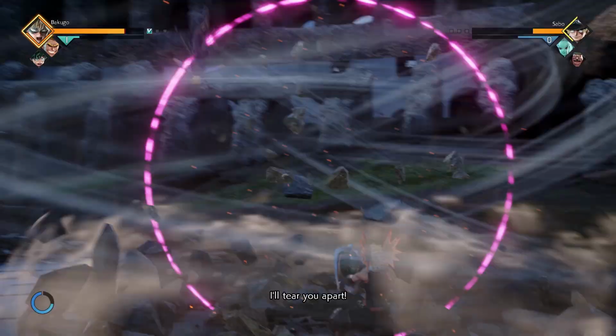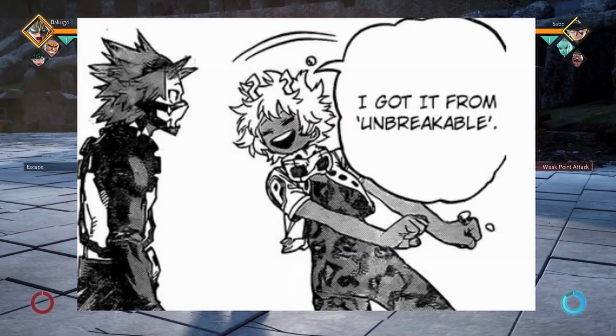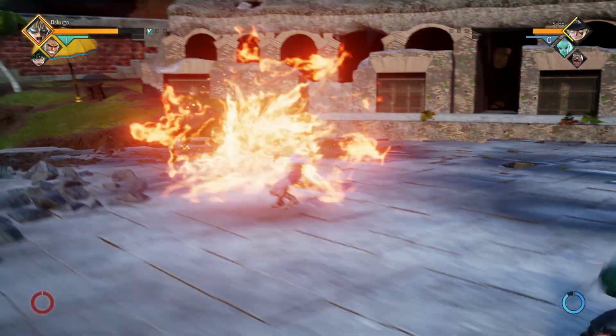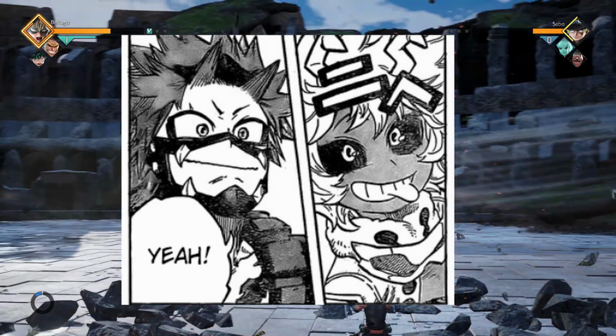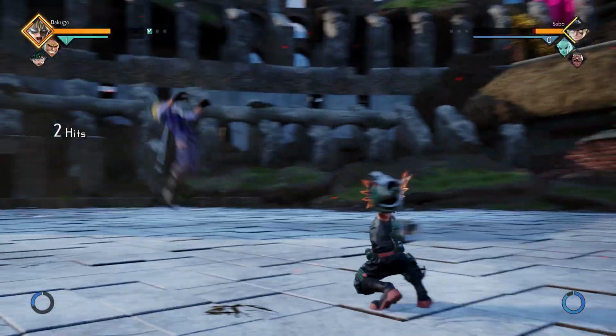Then we get to see a panel of Mina talking to Kirishima. She's like, you know what? I developed Acid Man because I saw you're unbreakable. They're basically just upping their defensive capabilities, and we get the cutest little picture of Mina and Kirishima just looking at each other, and I love it. I ship these two. I ship these two.